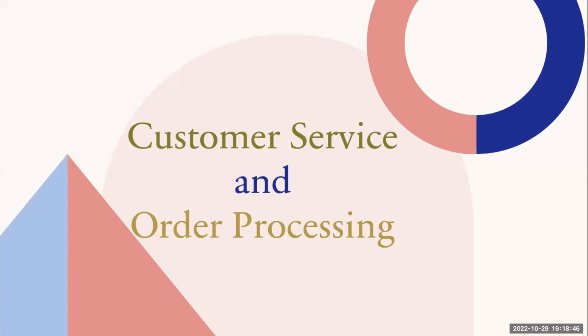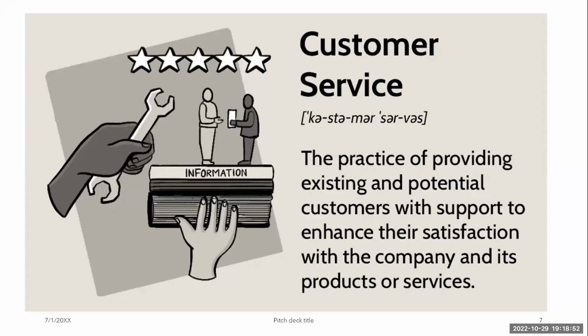Then the next point we want to look at is customer service and order processing. Customer service is very important. Anytime you are processing orders, you shouldn't be interested only in your business or your financial gains. Always look at customer service as a way of fixing problems for your business partners.